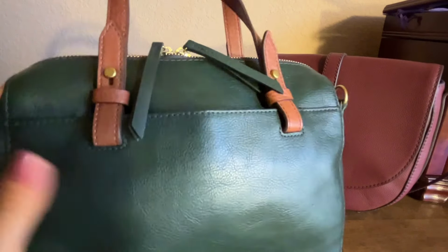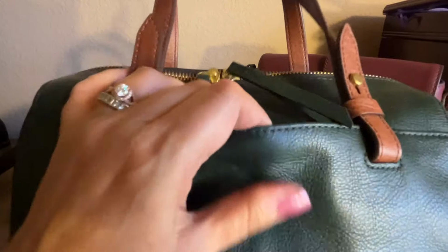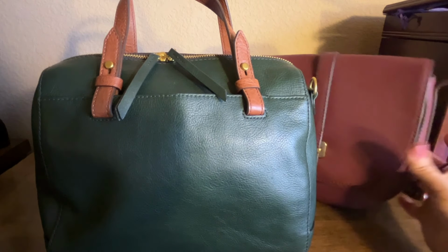But the leather itself is beautiful. You can see the sheen to it. It's supple. And it was just marketed as just being leather. They didn't have a special name for this type of leather. So I'll get to this one later.